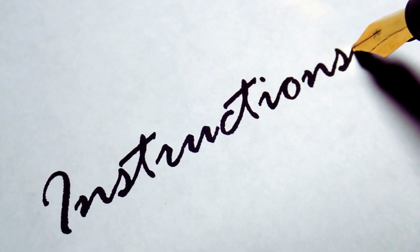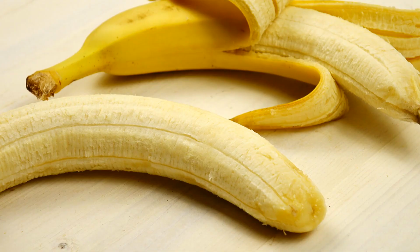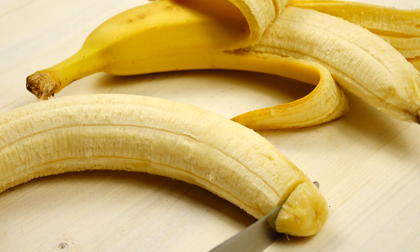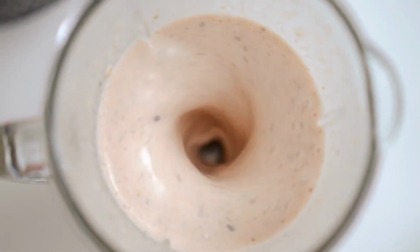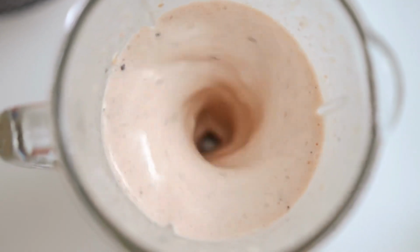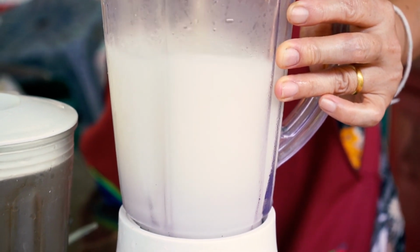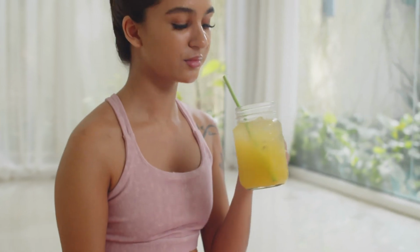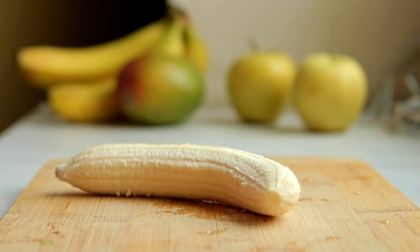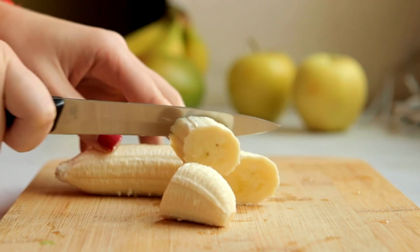Instructions: 1. Prepare ingredients. Gather all ingredients. Ensure the banana is frozen ahead of time for a creamier texture. 2. Blend. Add the Cacao Bliss, cold water, frozen banana, chia seeds, and protein powder if using to a blender. 3. Mix until smooth. Blend on high until all ingredients are well combined and the smoothie reaches your desired consistency. 4. Serve and enjoy. Pour the smoothie into a glass and enjoy immediately. You can garnish with a sprinkle of Cacao Bliss or a few slices of banana for an extra treat.